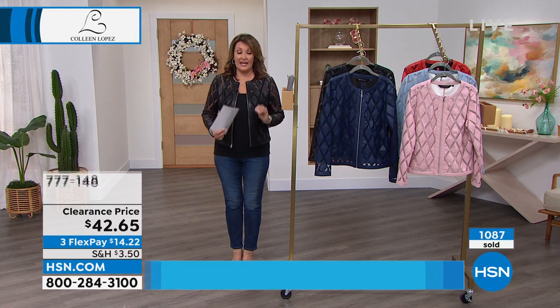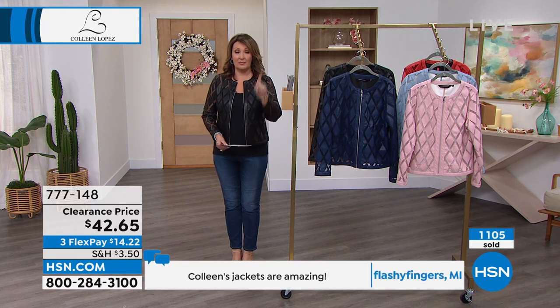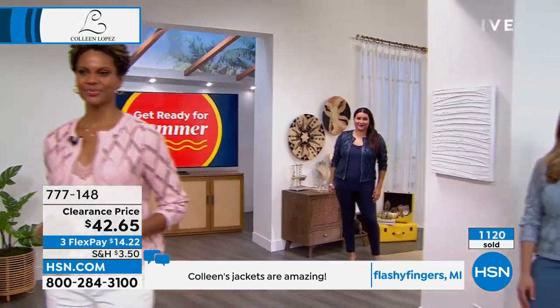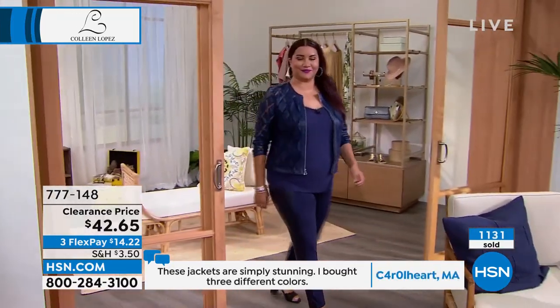So I'm telling you, the navy, you guys, if you do not own this jacket yet in navy, the navy is beautiful. The only reason we still have quantity and sizes in the navy and black is because we buy those very deep, because they are the top sellers. And that's the bottom line. Otherwise, they would be way gone if we did not buy those nice and deep.